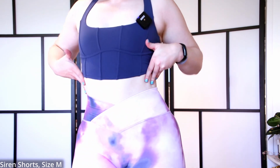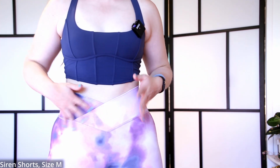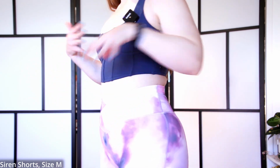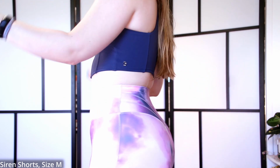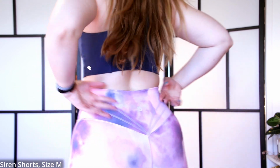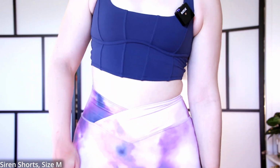All right, onto the little Siren shorts here in the purple swirl print. Now you can also see that the purple swirl print matches nicely with the big blue. But I like these shorts because they do have the cross waist. I feel nicely hugged by the cross waist. Not super tucked in or snatched, but I feel nicely hugged by it. We have the triple seam glue detailing here in the back, like we will have on a lot of the other bottoms as well, and I just like that, so that's good.